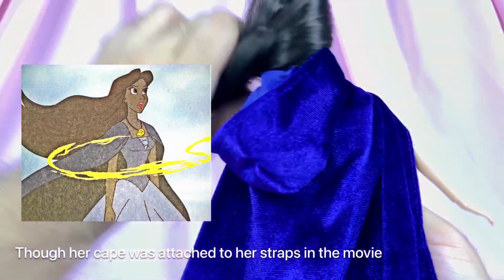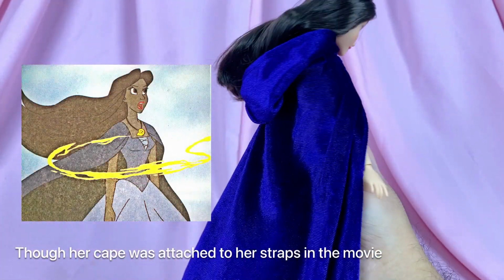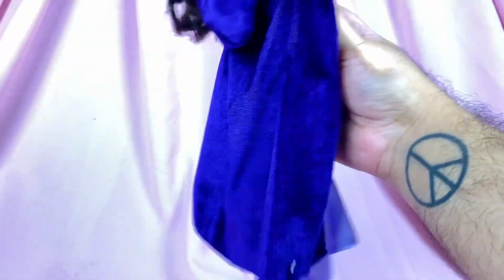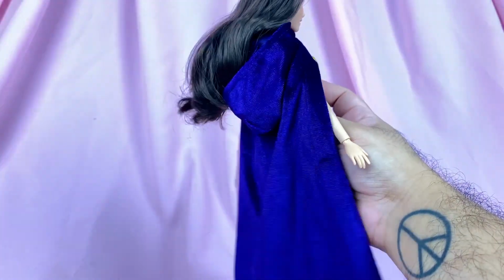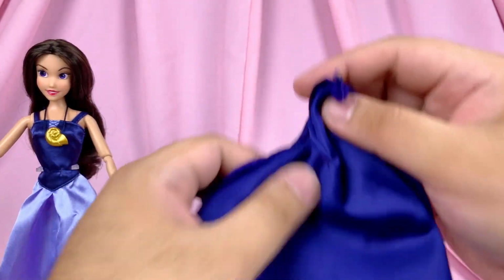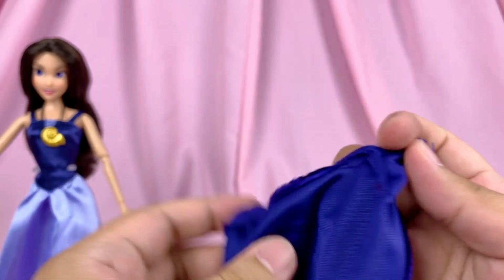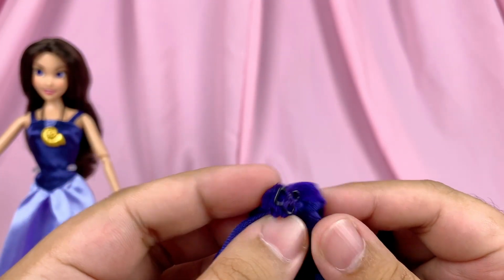It also has a big hood in the back so it can encase your head and her hair all together. And it's coming off like deep blue on camera, but in person it's actually purple. And this part really shook me because I was expecting Velcro or snap button, but she actually has a little plastic hook that attaches the cape, so that is really nice.